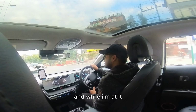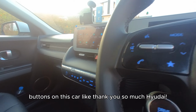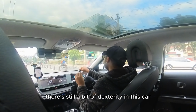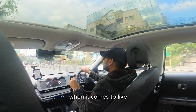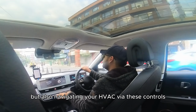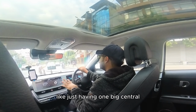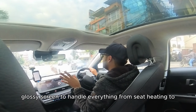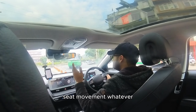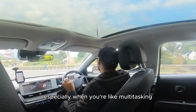And while I'm at it, let me also touch upon the duality of screen and buttons on this car. Like, thank you so much, Hyundai. There's still a bit of dexterity in this car when it comes to navigating the screen, but also navigating your HVAC via these controls down here. I'm so done with just having one big central glossy screen to handle everything from seat heating to your mirror controls, alignments, seat movements, whatever. Oh my god, this is such a blessing, especially when you're multitasking.